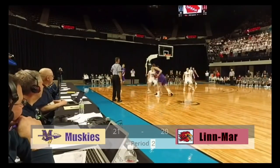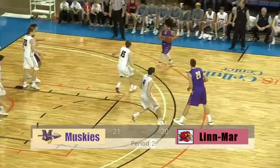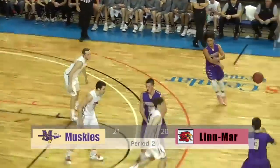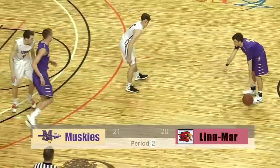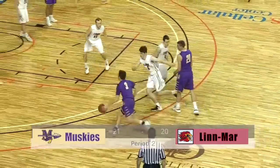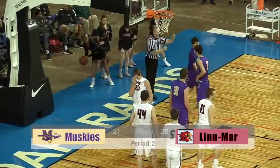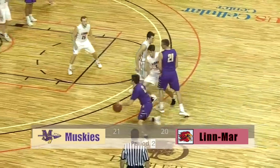Grinding out possessions. Wieskamp now. Top of the key, swings it for Melendez. Melendez backs it out. Back to Hutton. Clock at 2:50 here in the first half. Hutton now drives in. Step through, and he's fouled, and Josh will go to the line to shoot 2.